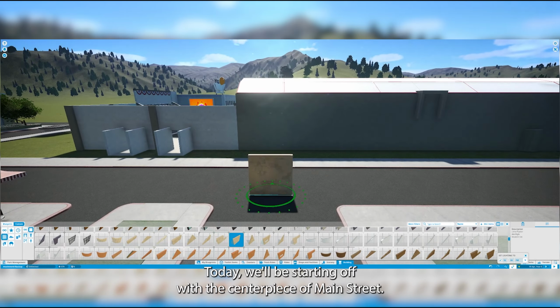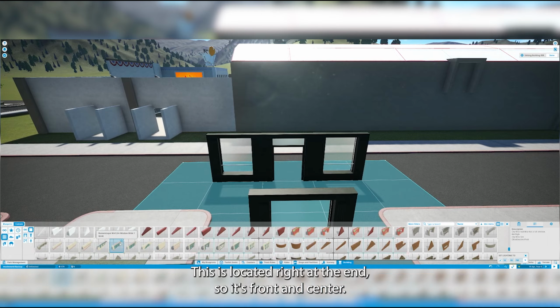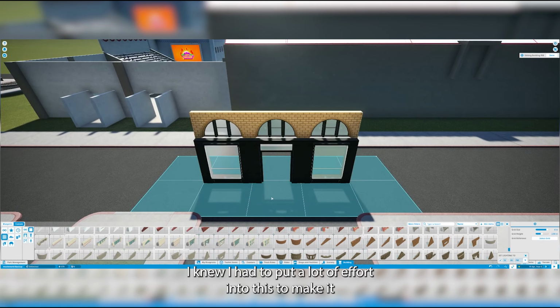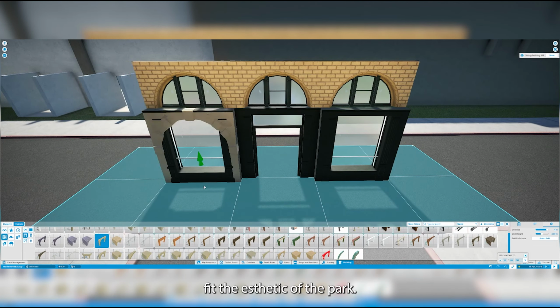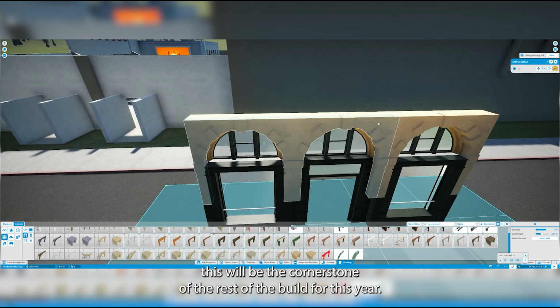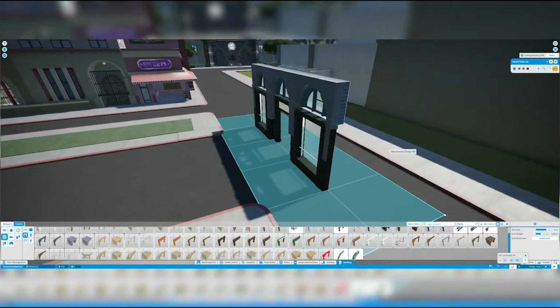Today we'll be starting off with the centerpiece of Main Street. This is located right at the end, so it's front and center. I knew I had to put a lot of effort into this to make it fit the aesthetic of the park, because I feel like this will be the cornerstone of the rest of the build for this year.